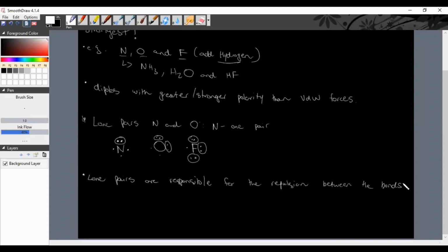Now, when that happens of the respective molecules, thus making the H side, or the hydrogen side, of the molecule more positive. And the other side more negative. So if the one side is more positive, the other side is more negative. That's kind of intuitive.